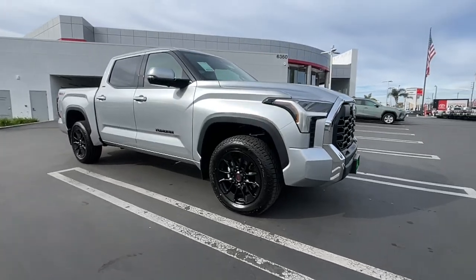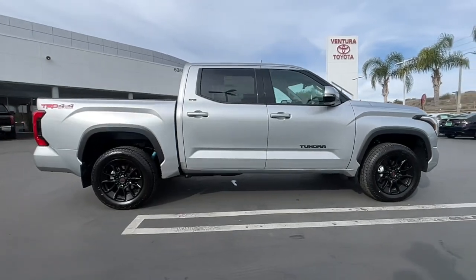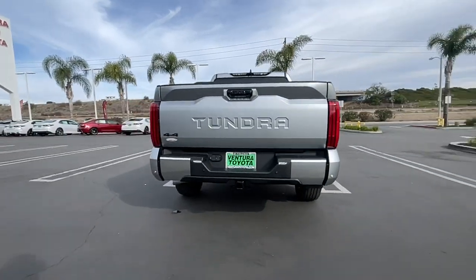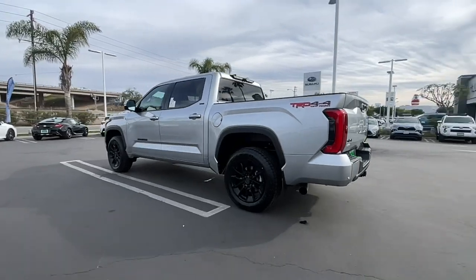Enjoy the view of this 2023 Toyota Tundra. This hard-working Tundra offers impressive towing and hauling capability, a smooth, comfortable ride, desirable standard safety and infotainment features, and competitive fuel efficiency. Prepare to fall in love.